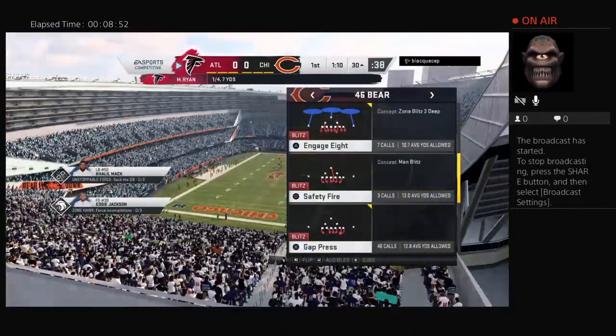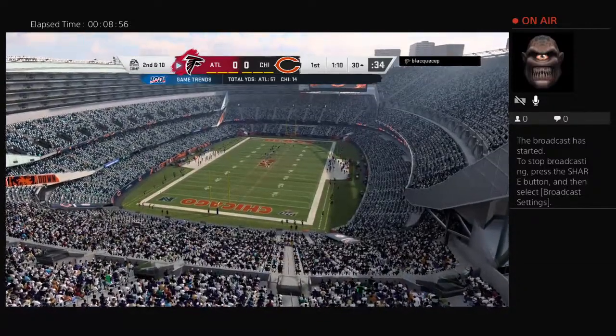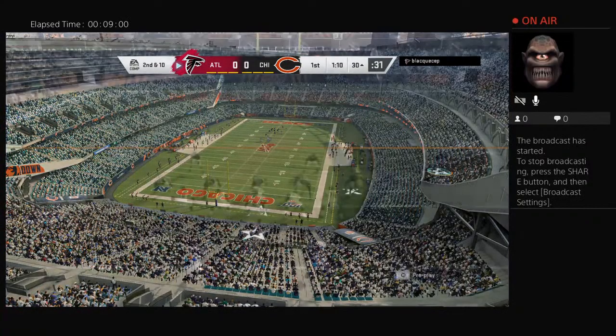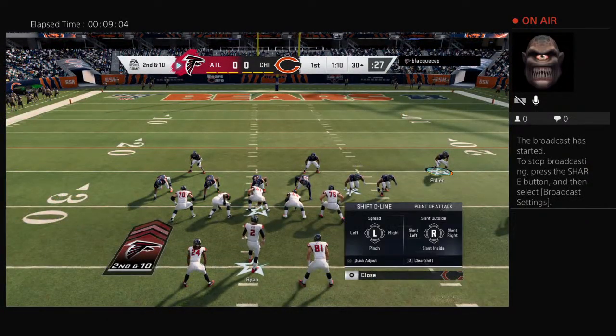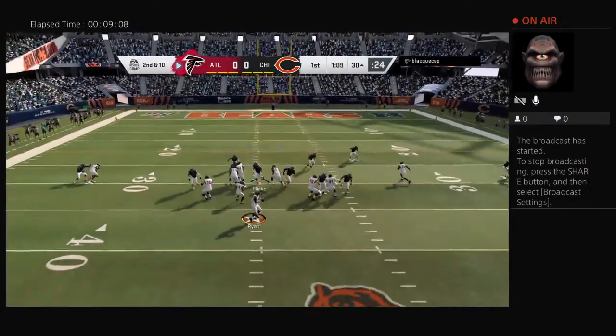Now here's a pass on 1st down that's knocked away and incomplete. Kyle Fuller there defensively. When I watched that play, I thought about what my coaches had told me in the past. The biggest teaching point, get your head around. Locate the football so you can make a play on it while it's in the air. That's exactly what he did there. That was nice.